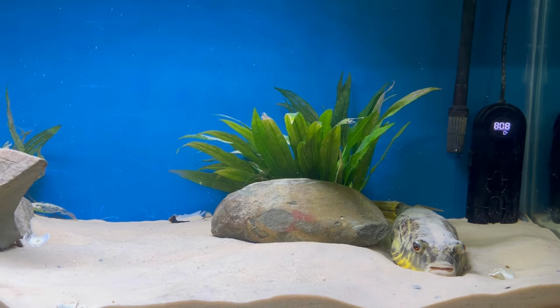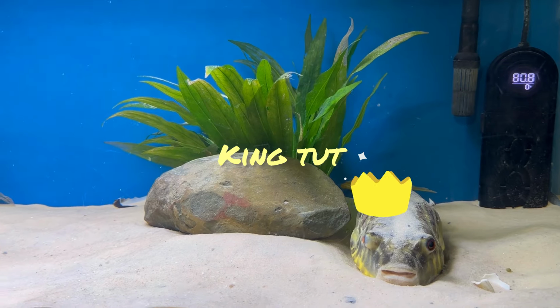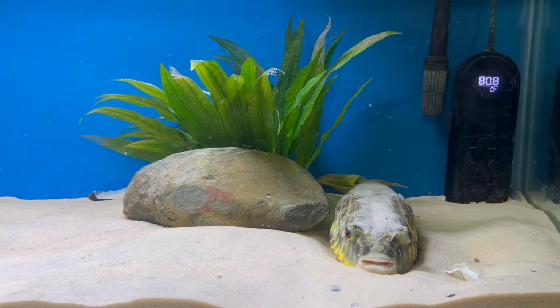There's Tut. My fahaka puffer. There's Tut. Burying himself in the sand like how he do. That's the spot right there. He's always in that spot right there.